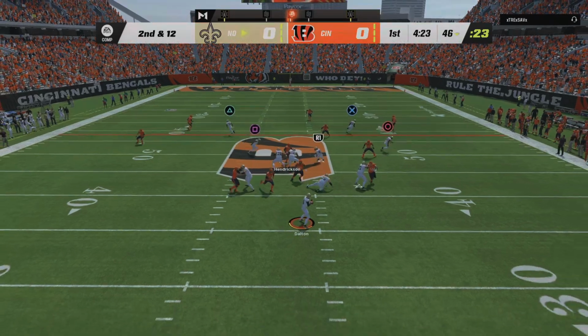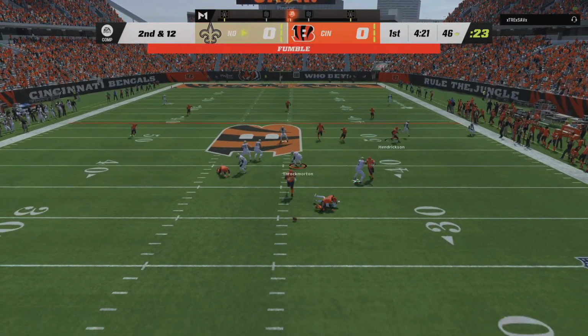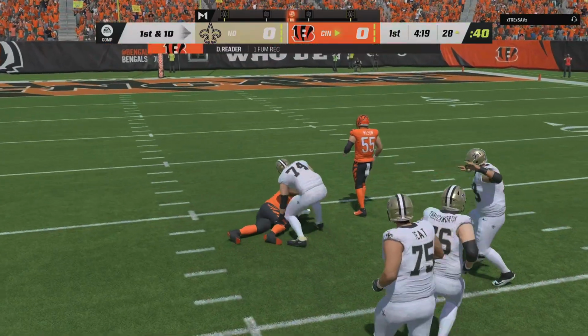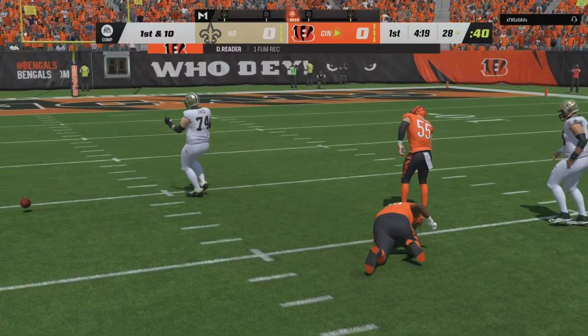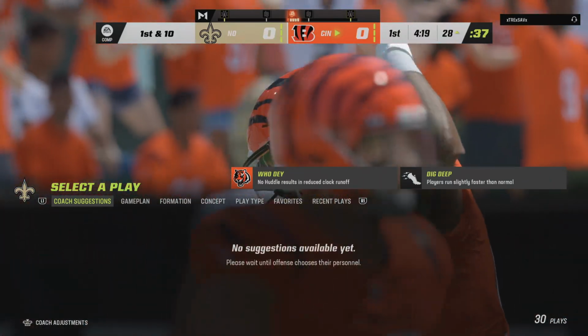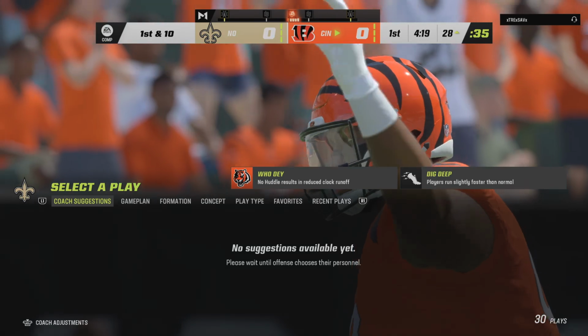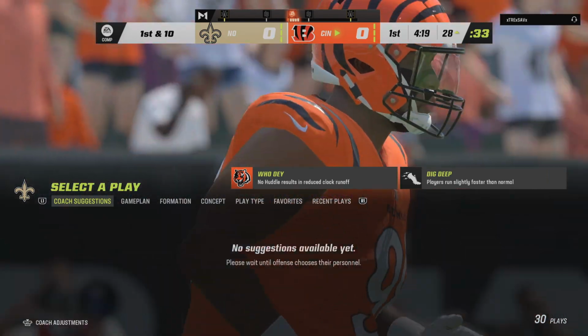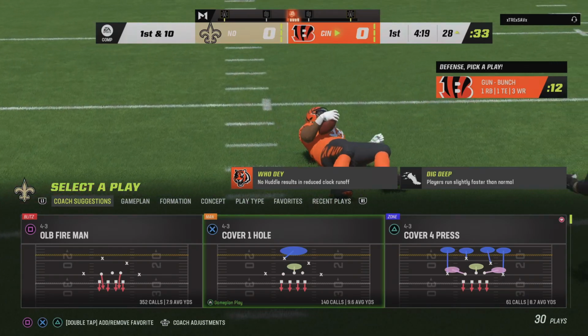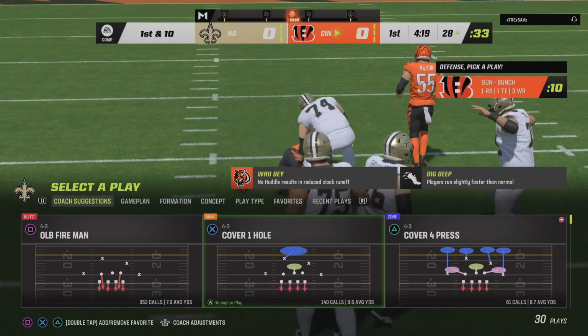On 2nd and 12, Dalton, nowhere to go here. He lost the football. And his guys are going to get the football at the 28-yard line. And without a doubt, not the way they pictured that opening drive unfolding. No, they were making progress. They weren't exactly in high gear, but they were making a few yards along the way. And now that they've coughed it up, you got to go back to the sidelines and regroup a little bit.